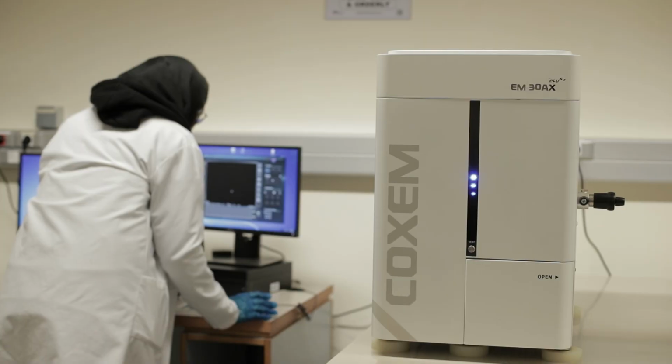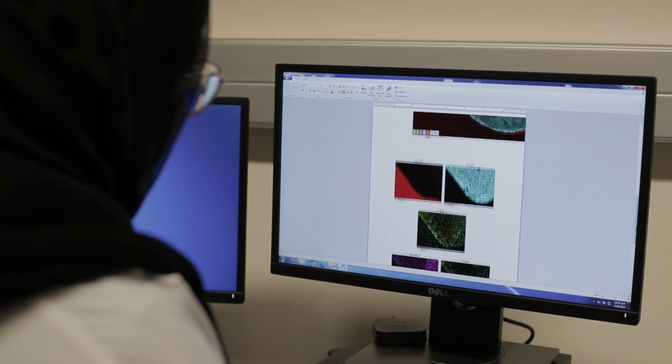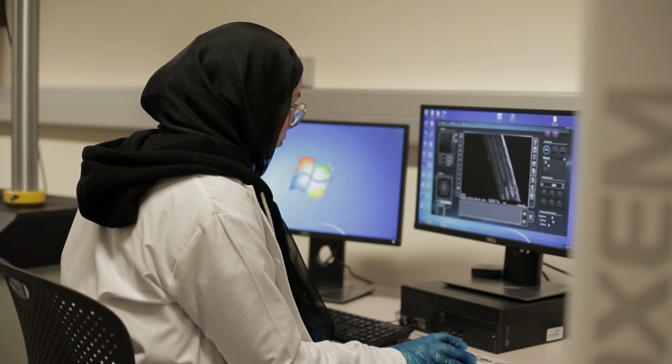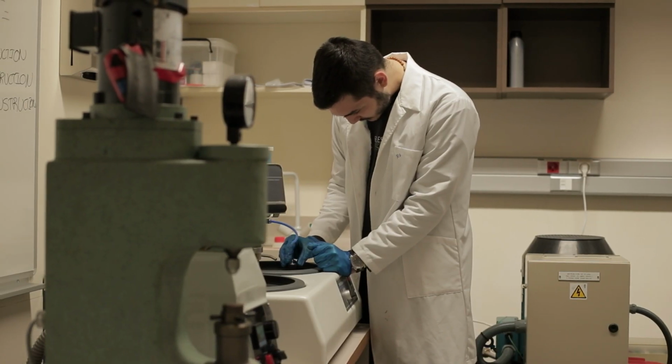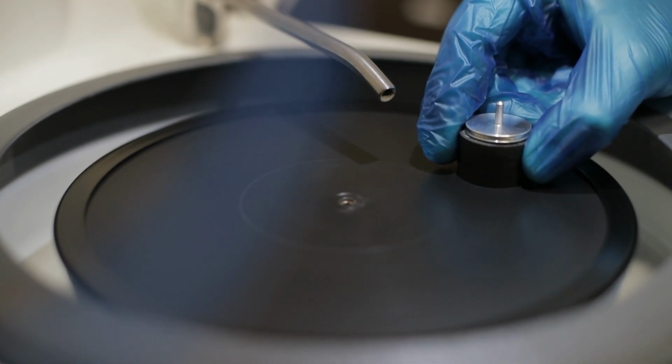We have unique equipment that is available in the Middle East to study the surfaces at the micro and nano scale. So using SEM, EDS, also optical equipment like interferometry and confocal technology allows the students to really study surfaces at a very, very low scale. So this allows us to have unique research and unique contribution to knowledge.